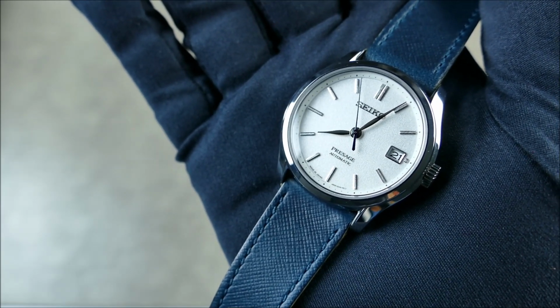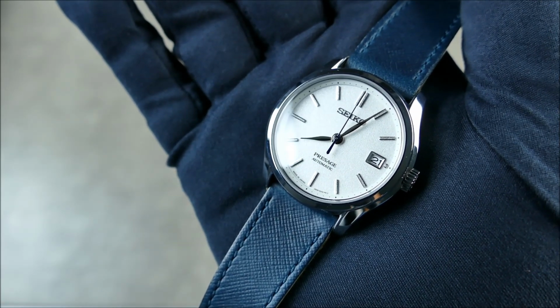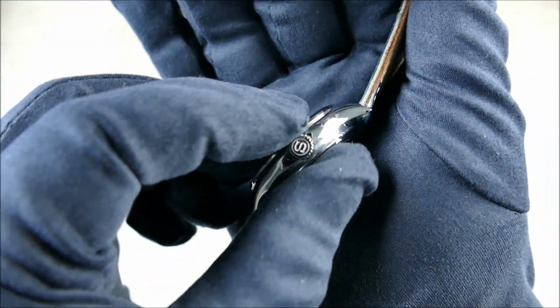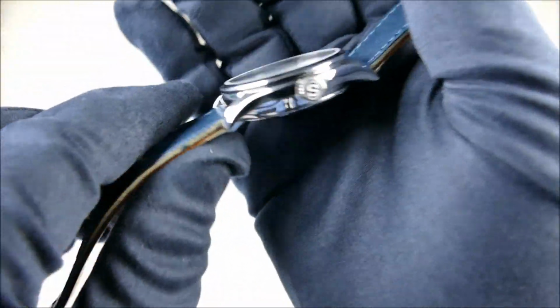Now the water resistance on this one isn't anything to write home about. It's only 30 meters or 100 feet, which is more than adequate for something like this that is clearly not meant to be a sports watch or a watch that is meant to be out washing dishes with or something like that, right?